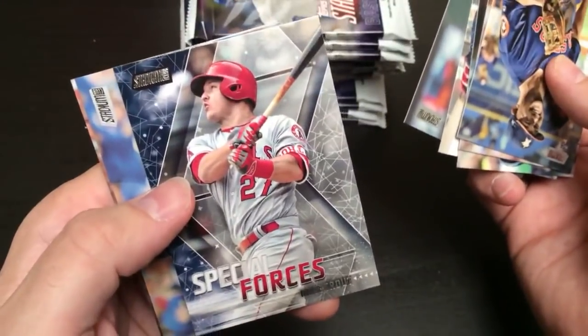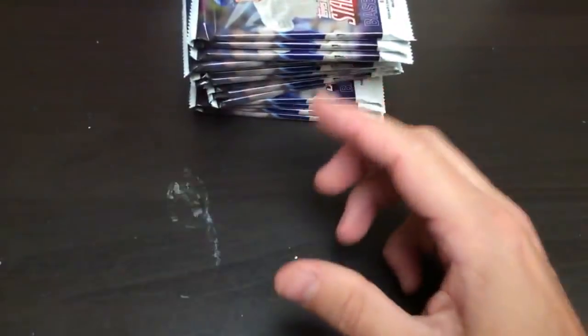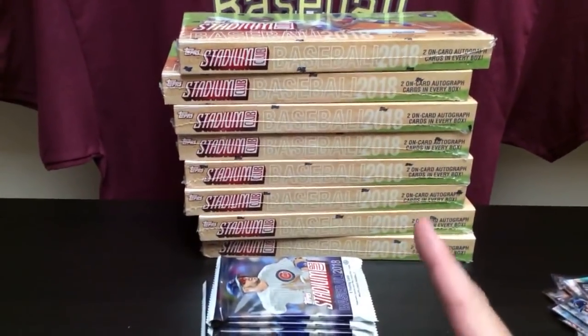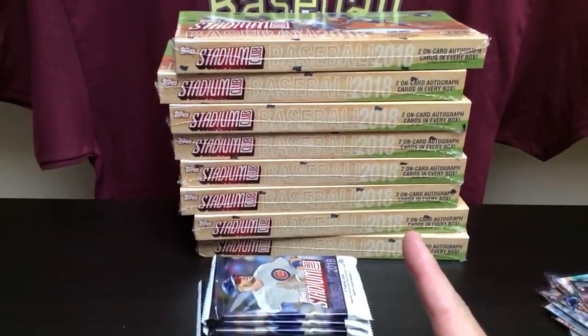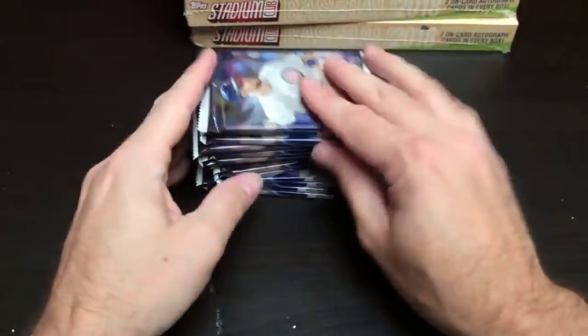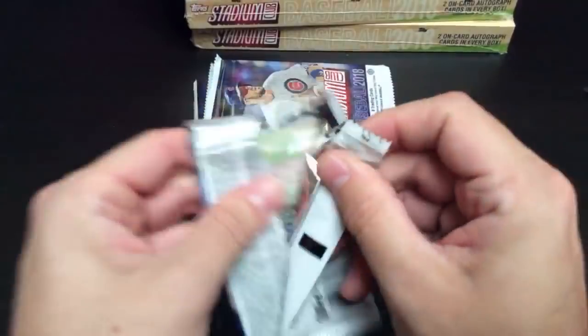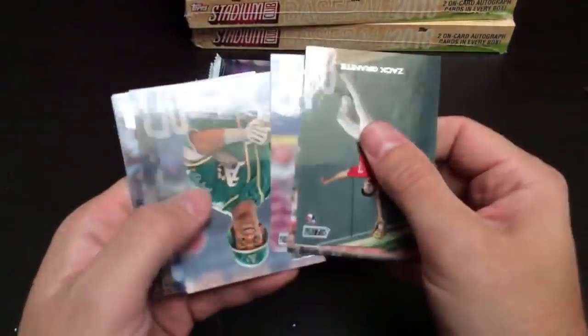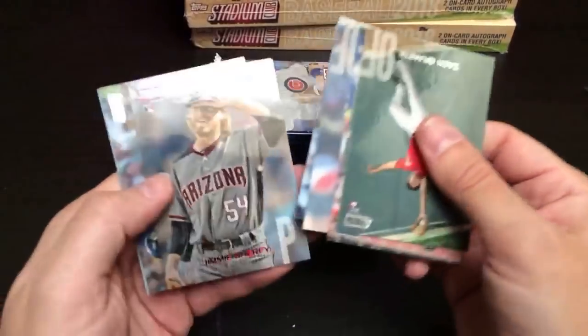Mike Trout insert. This isn't the last box, folks. This is not the last box, because look at this. Oh yeah, there's still 8 more boxes left in this case. So sit tight. We got a long way to go and a short time to get there.